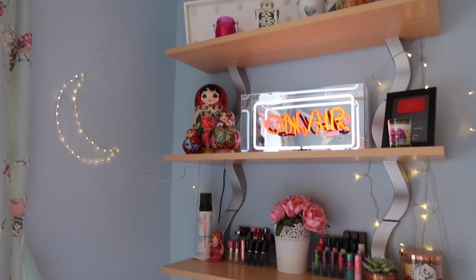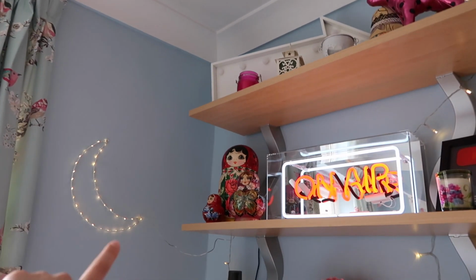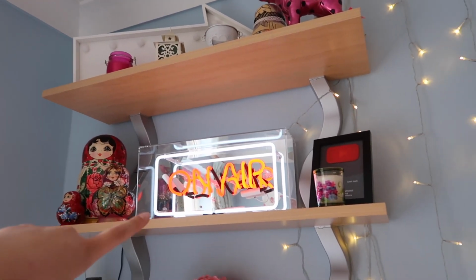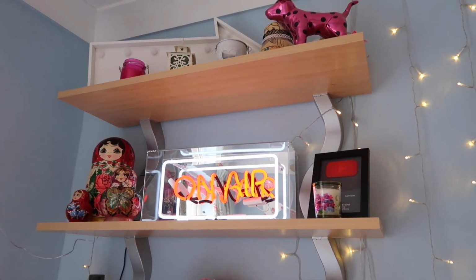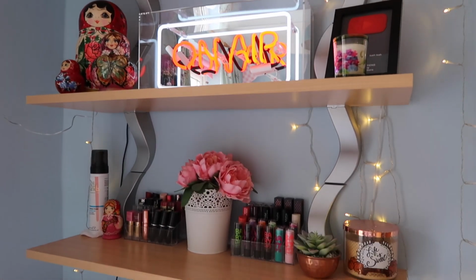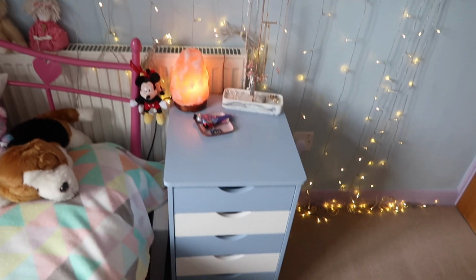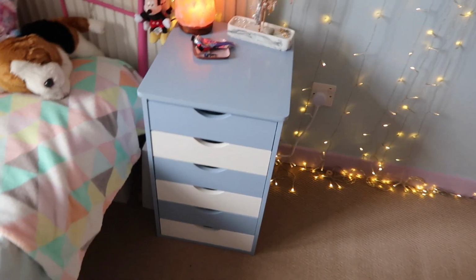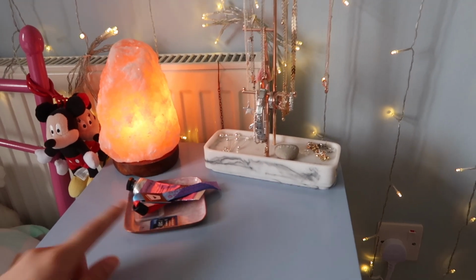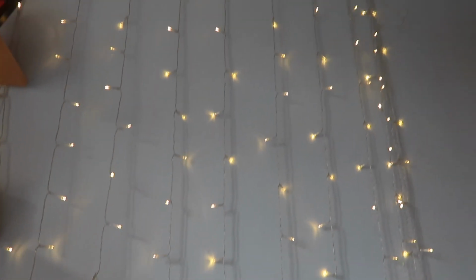And then moving on to my shelf area, I've got this little moonlight which I'm definitely going to keep there. My on-air light is going to stay as well, although it's probably not going to match with the theme too much. I love it, so it's going to stay. And the majority of the other stuff on my shelves is going to go. And then moving down here, I have got my little makeup drawers, and the things on the top are all going to stay because these will match the theme. And then finally, I just have my fairy light wall.